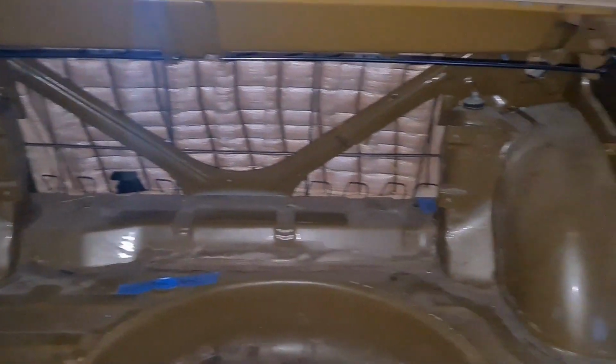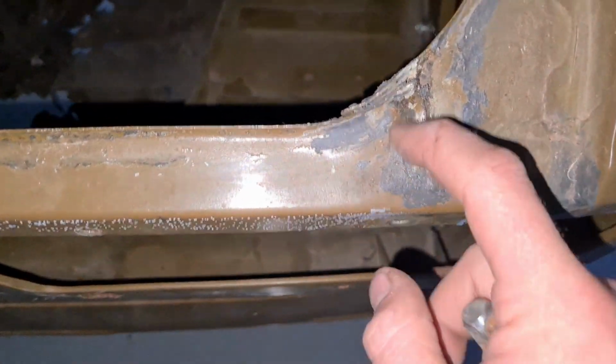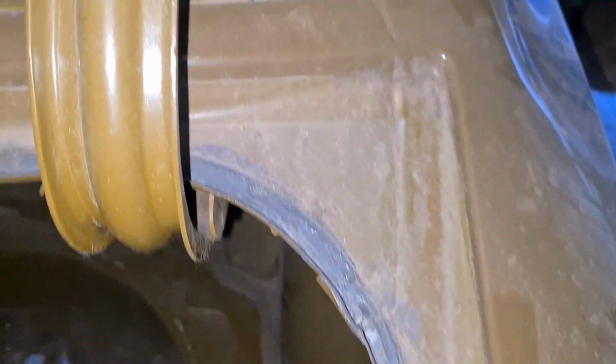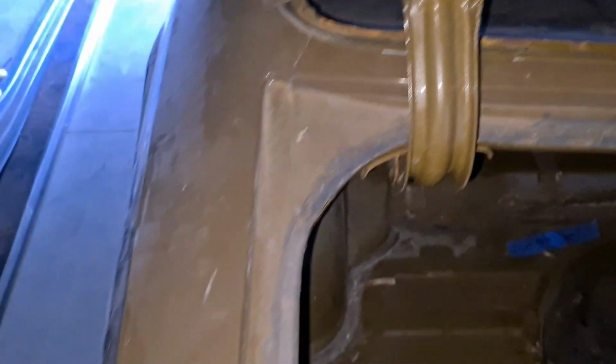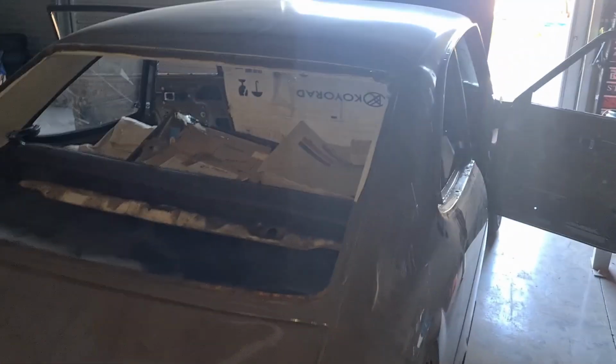Other than that, it's pretty tidy back here. All of this is all pretty solid. There's a few little marks of glue, I think it is, more than anything. It's a whole lot better than the other one. Back window, there's so much rust in the back window. Car's pretty much a write-off. That's about it really. I'm going to move it back and take all the stuff out the inside.